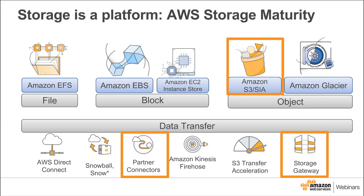The AWS services are the most mature in the storage segment. S3 was the first service that was launched by AWS, and it has had the most time in the field and in the hands of customers. It's often referred to as the Swiss Army knife of storage because it's so flexible and has very simple but very powerful semantics.